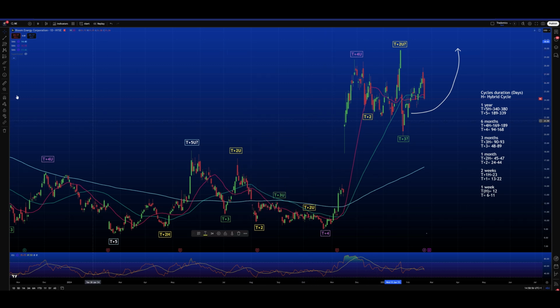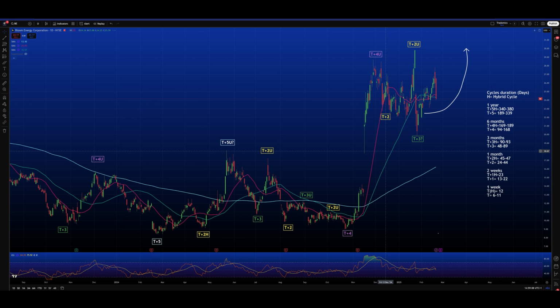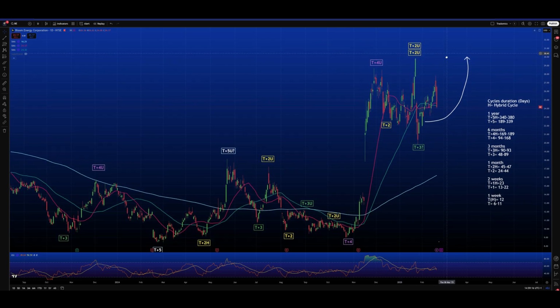This T plus 2 has done what? Has done this first cycle here. You can see the volatility of this stock is enormous, 17 bars. So 17 bars is what? 17 bars is a T plus 1. So here we can update the charts with a T plus 1.